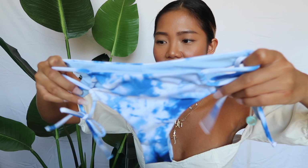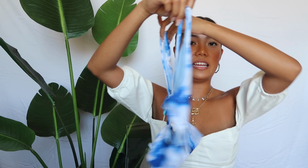This is in the size, let's see, extra small. I probably could have gotten a size small, to be honest, but luckily the straps are adjustable. It's one of those things that you tie on the side. And then for the top, it is not really a halter top, but it's this really low V-cut. Again, this blue tie-dye, it crisscrosses on the back. It is not padded, if you guys are wondering.